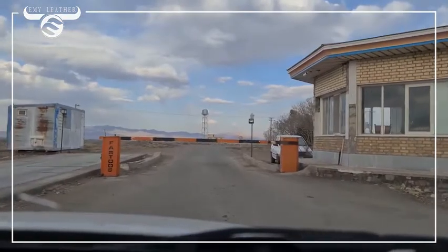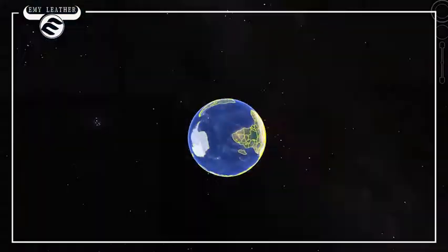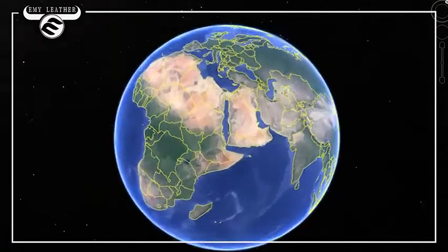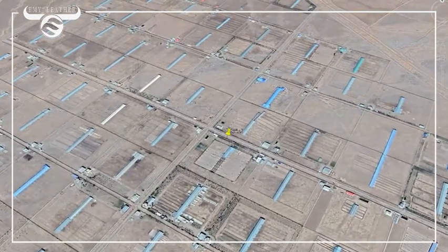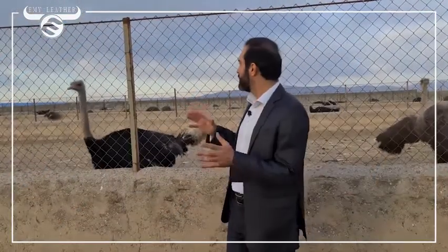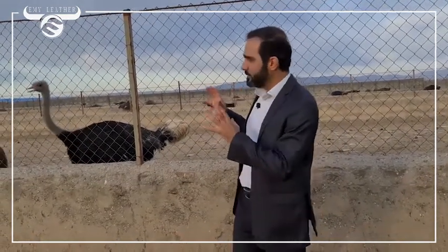Now entering the zone where numerous ostrich farms are located. As I told you, today we have a trip to the central part of Iran, and this is the region that we talked about. This region is composed of over 100 ostrich farms, producing ostriches in different breeds and types, and you can see that the leather that can be produced from these ostriches can easily reach 17 inches per animal.